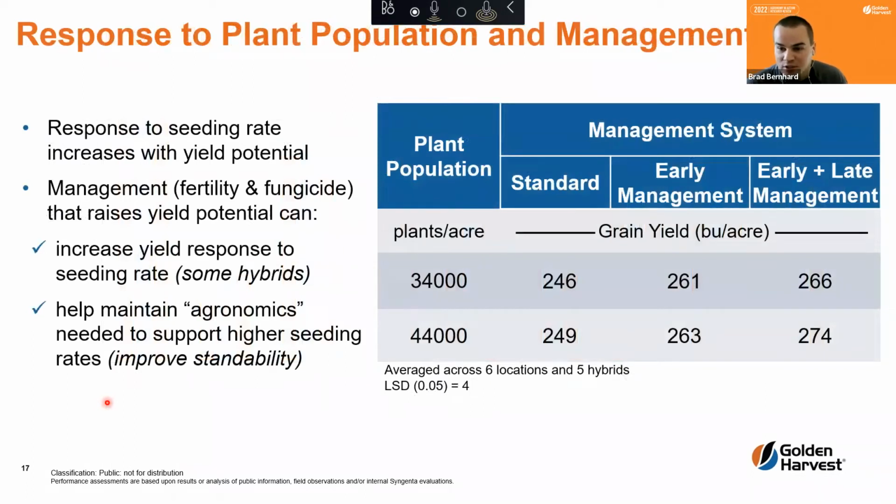So this table here, again, is averaged across all the hybrids, and it is looking at the response to population and management system. So if you look there in a standard management system at the two different populations, statistically, there was no yield difference. Similarly, at the early season management system, statistically, there was no yield difference between those two populations. Actually, usually we would see a yield decrease when we bump up the population from 34,000 to 44,000, because it's just too many plants in a standard management system.